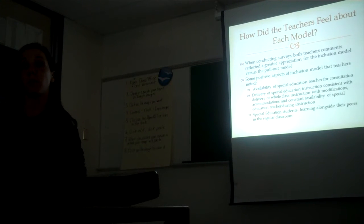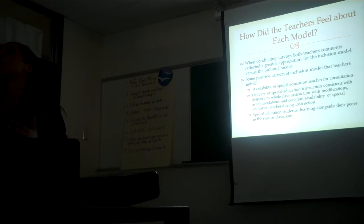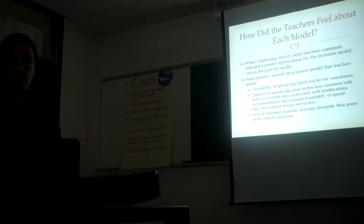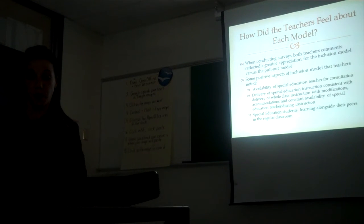So how did the teachers feel about the model? Well, when speaking with the teachers, they both agreed that they liked the inclusion model because they felt it was nice to have more help in the classroom so that the students can be with their peers, more readily available for consultation, and they liked that the students were still with the same curriculum with the rest of the students rather than being pulled out and learning something completely different.